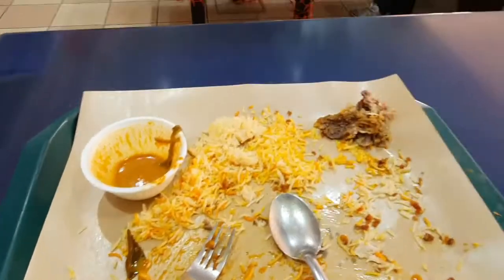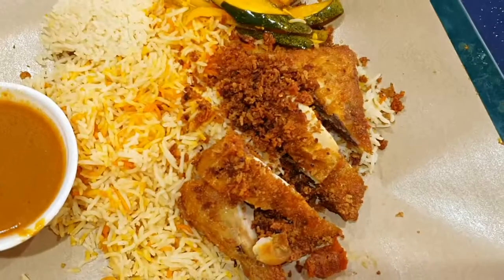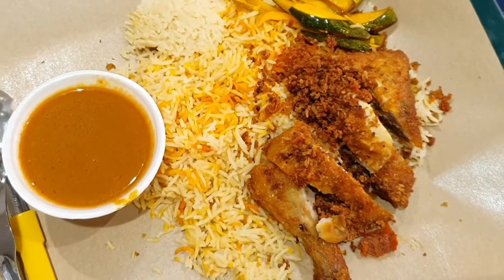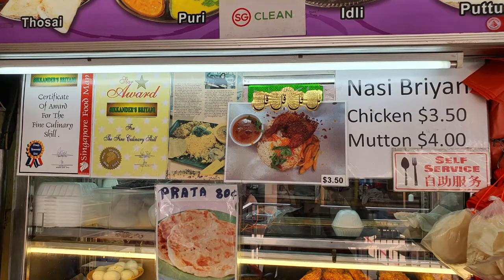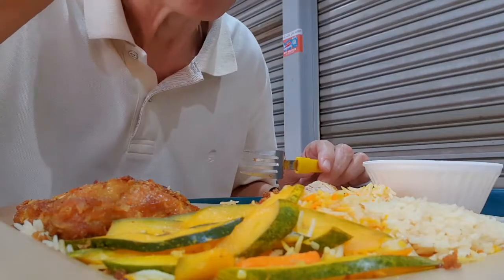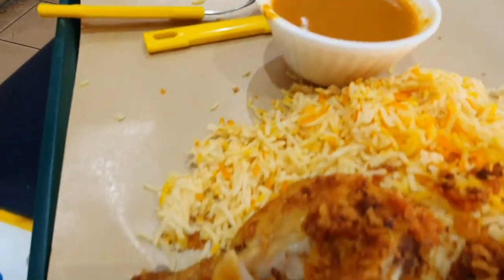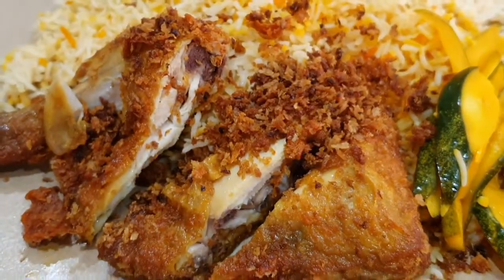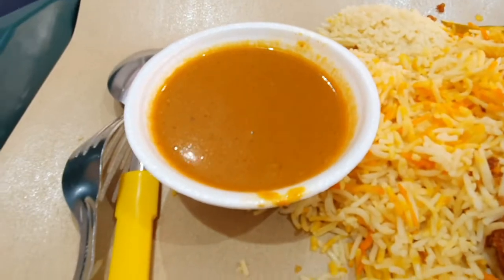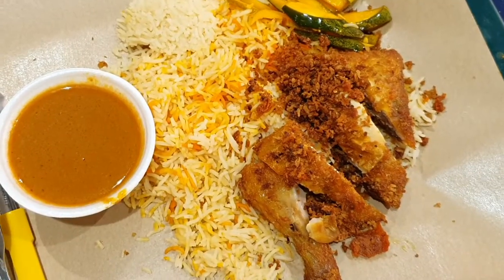Well, I can't finish the whole plate of rice because I think it's a bit too much for me. But on the whole, at $3.50, I think it's very, very cheap. Basmati rice is quite puffy. Chicken is pre-cooked, but it's also very savory and tasty. And the curry is also flavorful and a little bit salty.